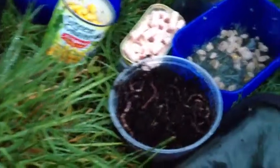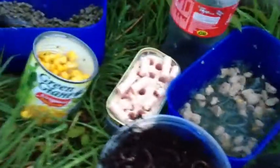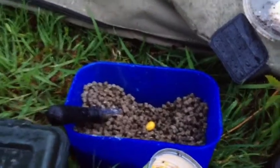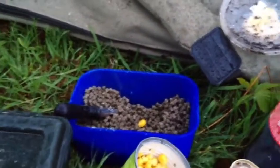To show you over here as well, I'm also fishing this swim on the opposite side of the island, so I'm trying both swims every sort of 10 or 15 minutes, swapping it over. And here we've got a selection of baits. We've got some worm, some cat meat, some luncheon meat, some sweet corn. We're just throwing in a few pellets around the edges as well, hopefully to try and tempt some of these big fish.